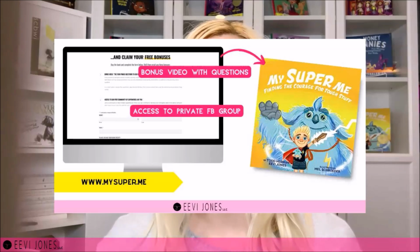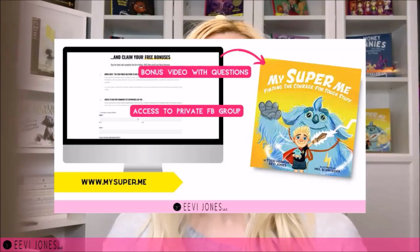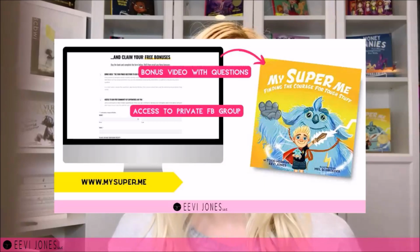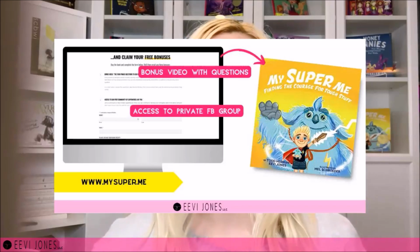Another really great, powerful example is from the book My Super Me I have written with Wall Street Journal bestselling author Todd Herman. To help parents with the content of his children's book, he has created a supplementary video with questions they can ask their children at bedtime every night. And he has created a private Facebook group that we can gain access to.